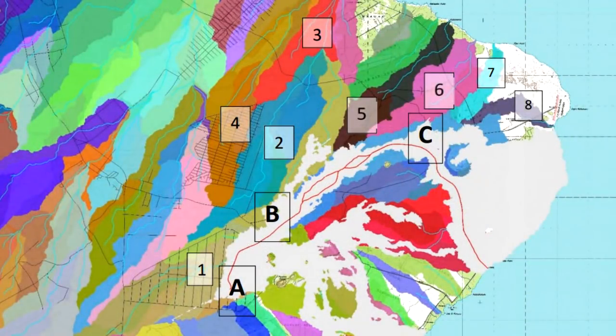And I'll draw attention to the centerpiece of that report, which is a map. I have a copy of the map back there that we can talk about if you'd like.